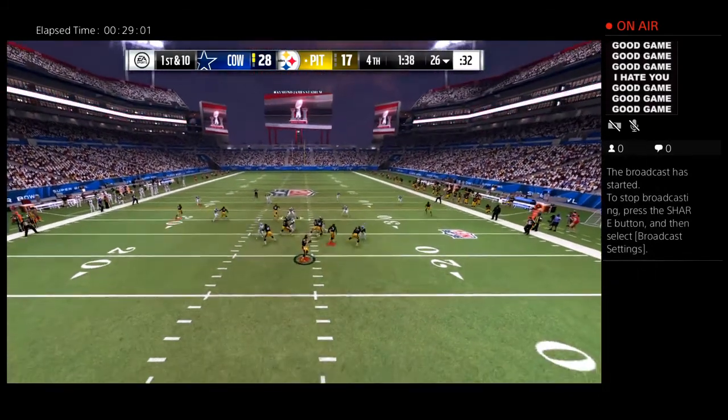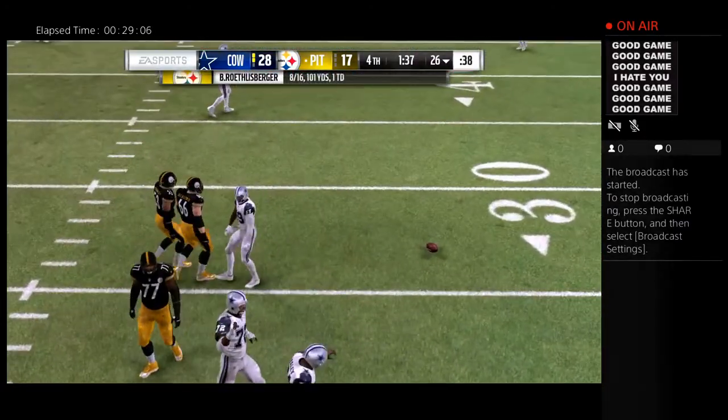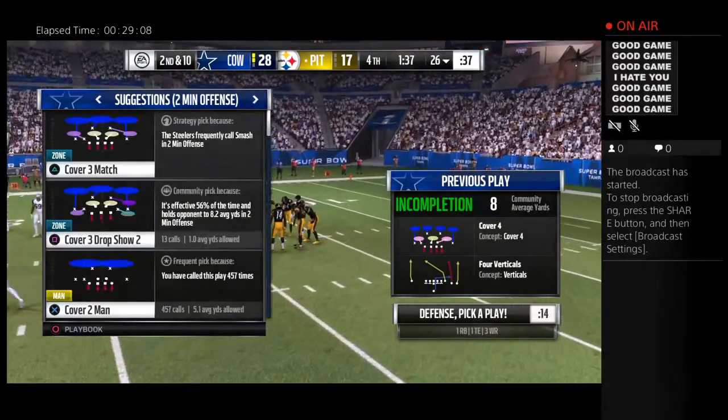No way does that guy get on the field on this drive. Poor punter. Yeah, it wasn't his fault. But hey, listen, there's got to be casualties at times. We're trying to win a game.